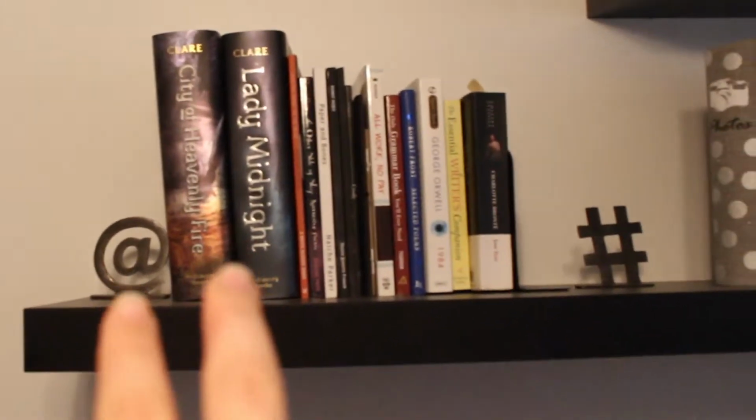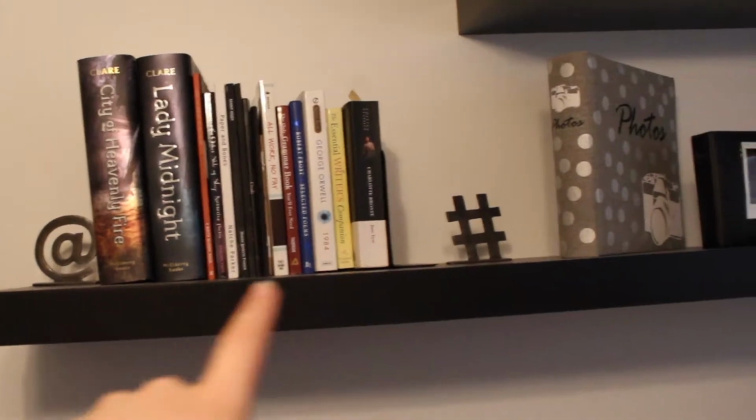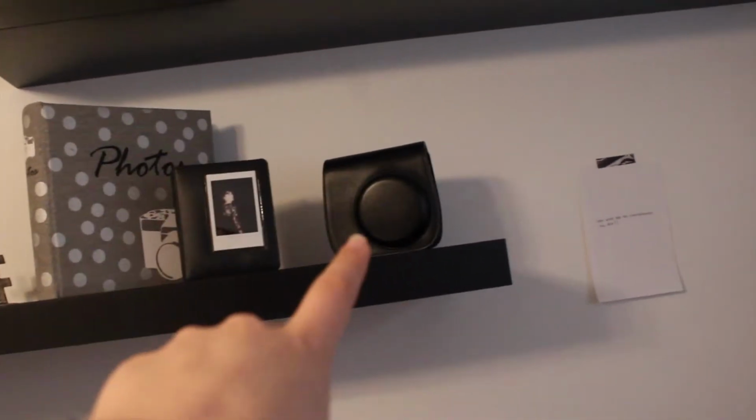These are more books that I have that I like. Cassandra Clare books. Some poetry, more poetry. Richard Siken is right there. Crush. Anyway, more books. And then I have a photo album. These two paperweights are from World Market, I think. This is my Polaroid holder thing, like my Polaroid album, I guess. The Polaroid itself. The case is from Amazon.